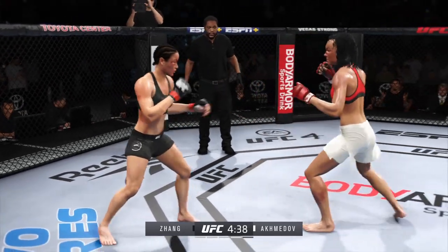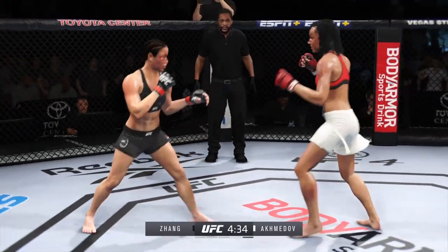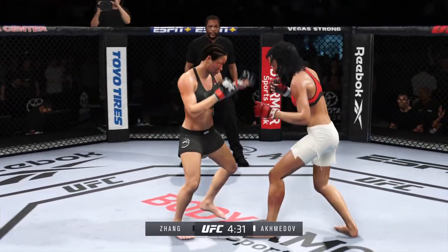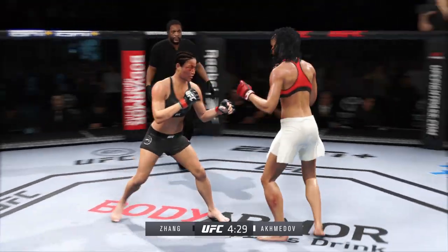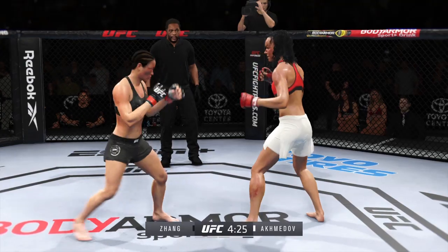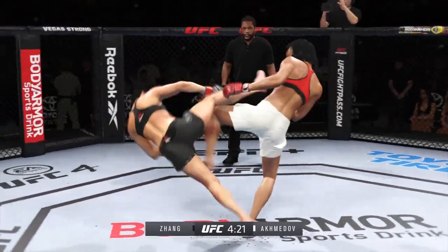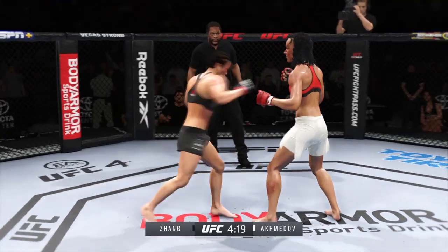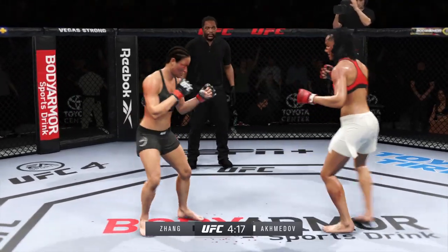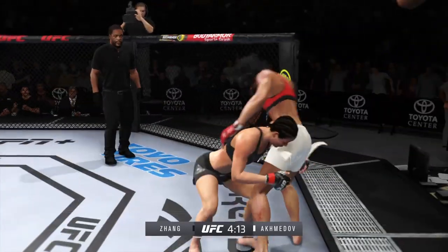Combination lands for her there. She would seem to be in the zone. Is that something you feel as a fighter? I like that. Yes, she's in the zone. Everything that she throws seems to be finding its target. Great punch landed with so much power. That was a thudding leg kick. Oh, Superman punch. And she's got the double leg takedown.